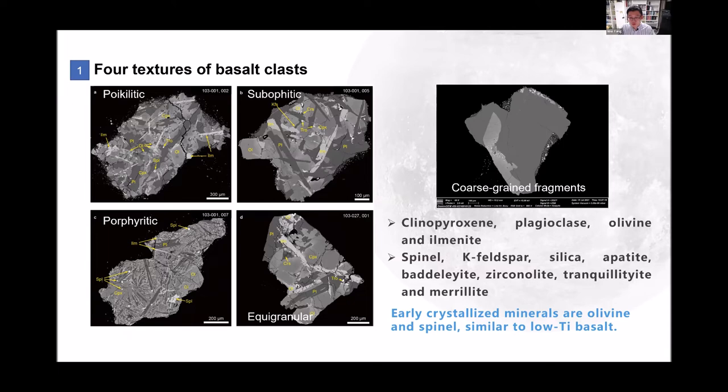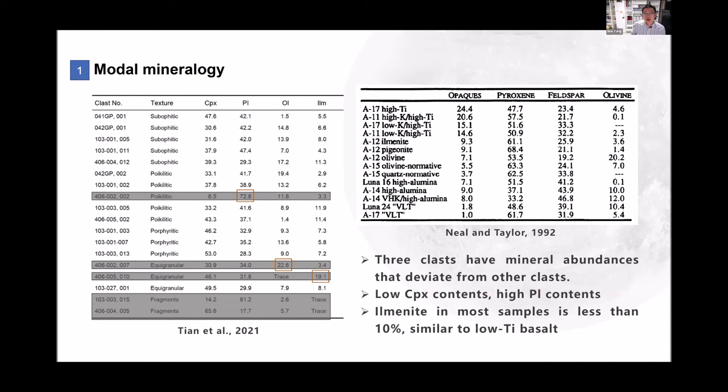You can see from the map of the minerals that the early crystallized minerals, especially for the porphyritic clasts, are olivine and spinel. So this is similar to the low titanium basalt. Also, some clasts are coarse-grained fragments which contain several large mineral grains, so we can't use these clasts to identify their texture, because the clasts are generally small and the modal mineralogy variation is very large.